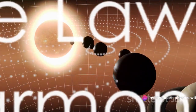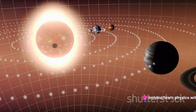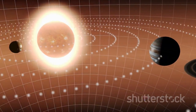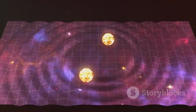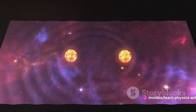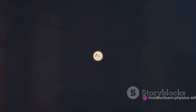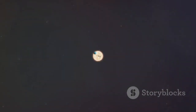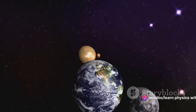Finally, Kepler's third law, also known as the Law of Harmonies, relates the time a planet takes to orbit the Sun to its average distance from the Sun. Picture it like this. If you square the time it takes for a planet to complete one orbit, that number is proportional to the cube of the planet's average distance from the Sun. So, if Earth were twice as far from the Sun, our year would be approximately 2.8 times longer. This law allows us to calculate how long a year lasts on any planet in our solar system.